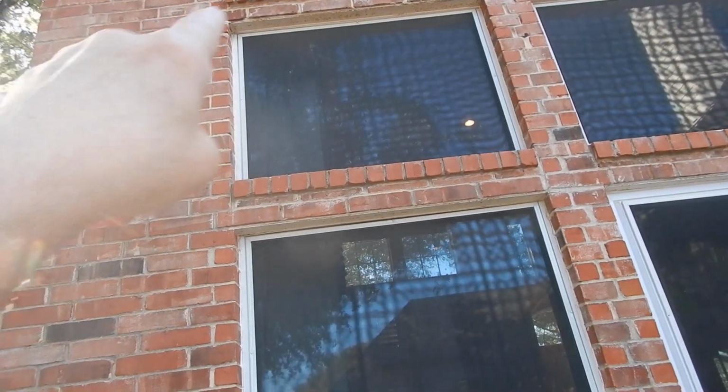Now, when we have windows and doors and brickwork, we have lintels above them. See these rusty lintels? Those metal plates. See how they're rusting for us? Those lintels hold up the brickwork. Somebody's got to hold up the bricks. The glass isn't going to do it. So we've disrupted the drainage plane. In all these areas where we've disrupted the drainage plane, we should also have weep holes above these fenestrations. That's French for hole in your wall.